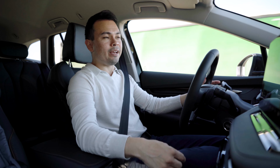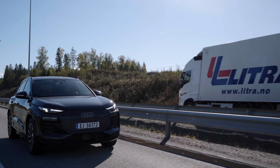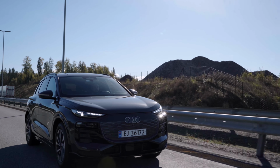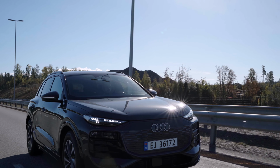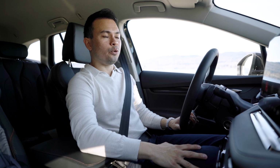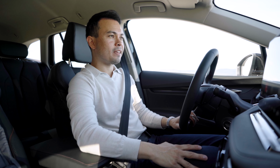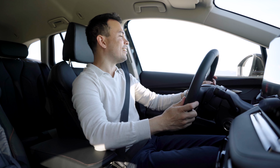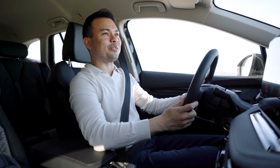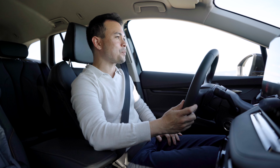So let's call up my friend Sindre, who's driving the Q6 E-Tron, and check out the consumption after about 10-15 minutes on the road. Hello Sindre, how's the trip going in the Q6? Oh, it's going great. The weather today is awesome. I mean, what a beautiful day to be out driving, right?